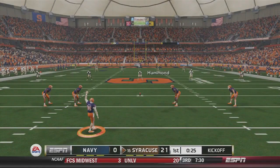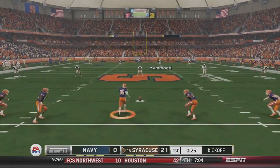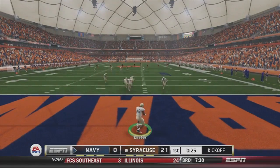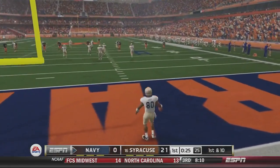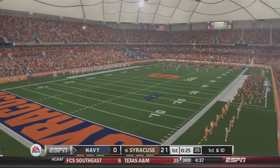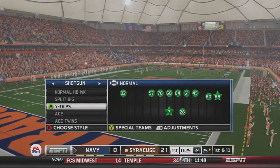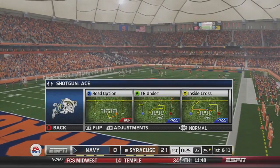Syracuse is lining up to kick this one off. He just drills this one. The ball will be downed in the end zone. Navy starting off the ball at the 25, first and 10. 25 seconds left in the first quarter.